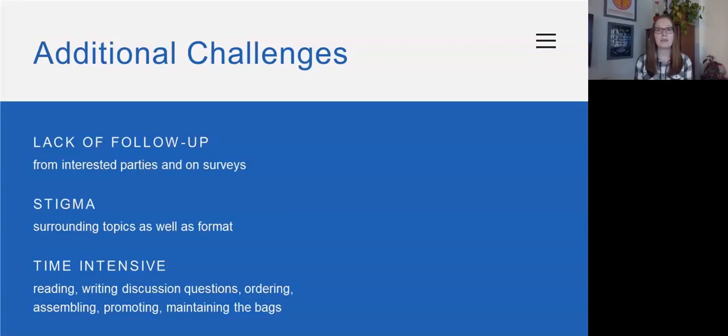The other thing that takes a lot of time is writing the discussion questions, because you want them to be meaningful and to really stir up those difficult conversations. Ordering the materials takes a long time if you're ordering a lot. Assembling the kits can take a while. The act of promoting it is a job in itself. And then maintaining the bags as well.